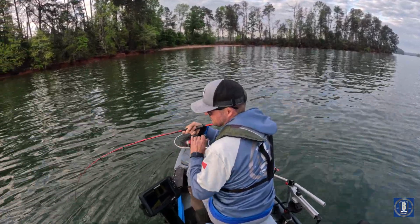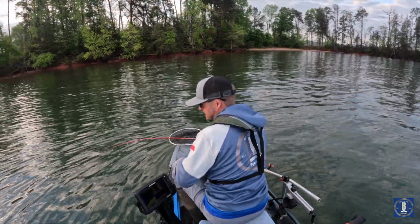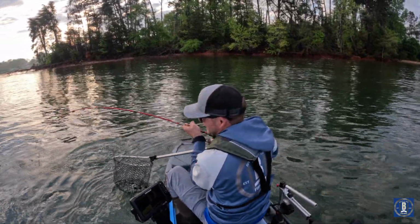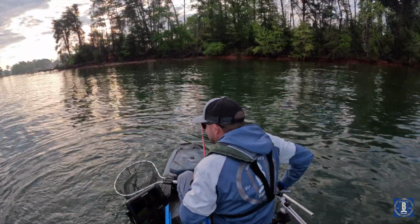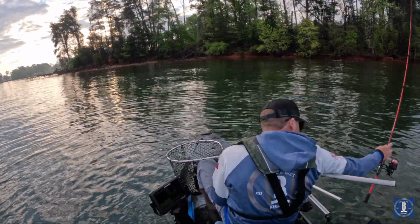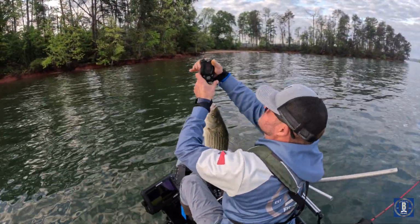Are you that big? I bet you that's a catfish or something. No, it's a striper. Or a hybrid. Look at this thing. Good God almighty. Come on. Look at that thing. That's a freaking hybrid. I don't think... That might be my PB. Holy crap. All right. Is it my PB hybrid?